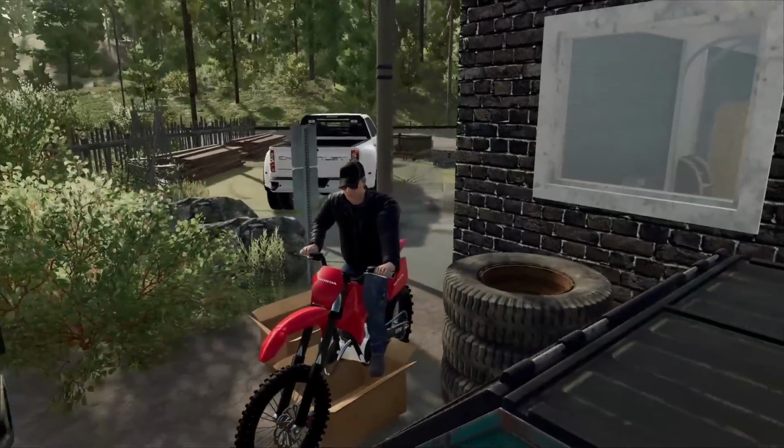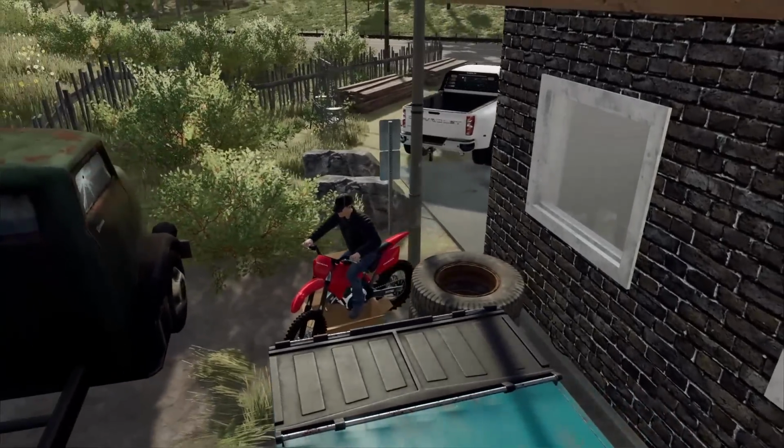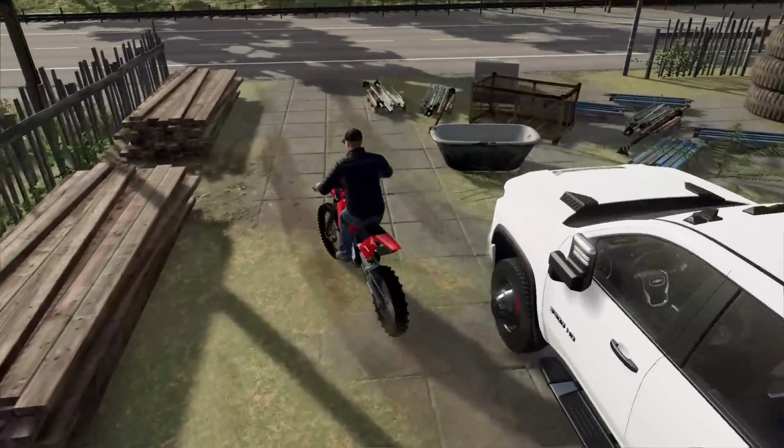You definitely can smell old fuel, that's for sure. And it's a 2-stroke. I'd be surprised if it doesn't die on us, but here we go. Let's get it out of these boxes. There we go. Climb up the rock. We can load this thing in the back of the truck, so that works out perfectly.